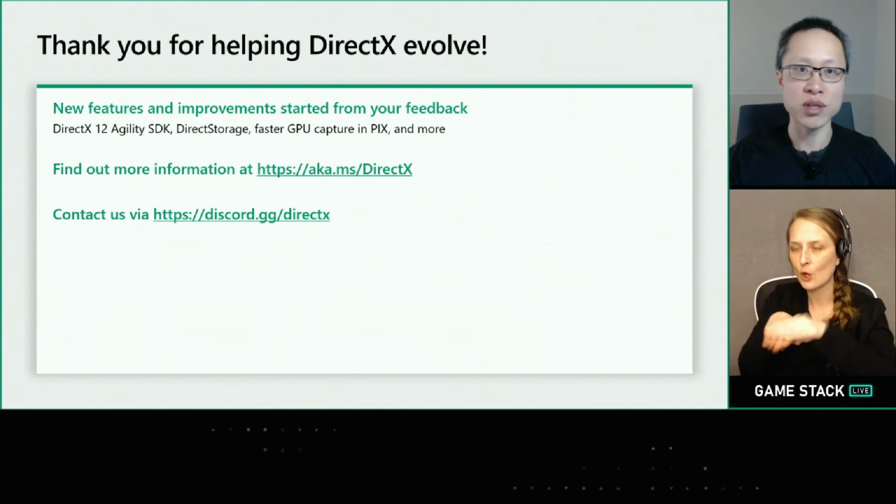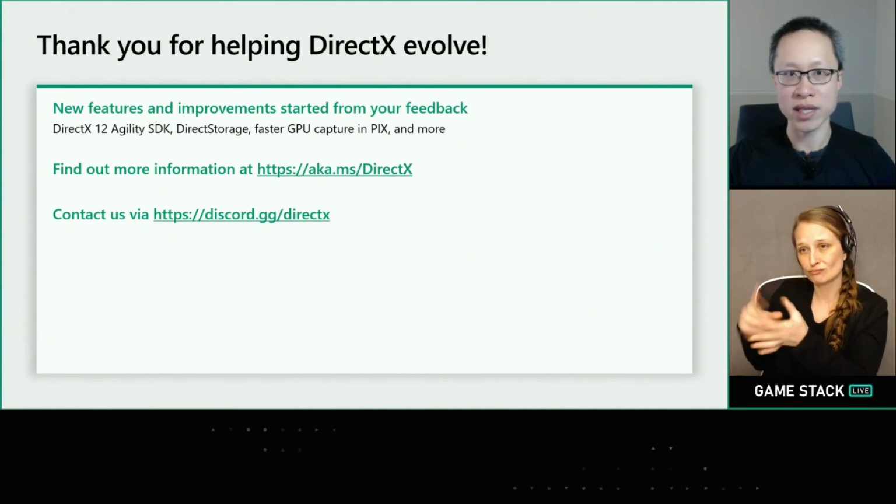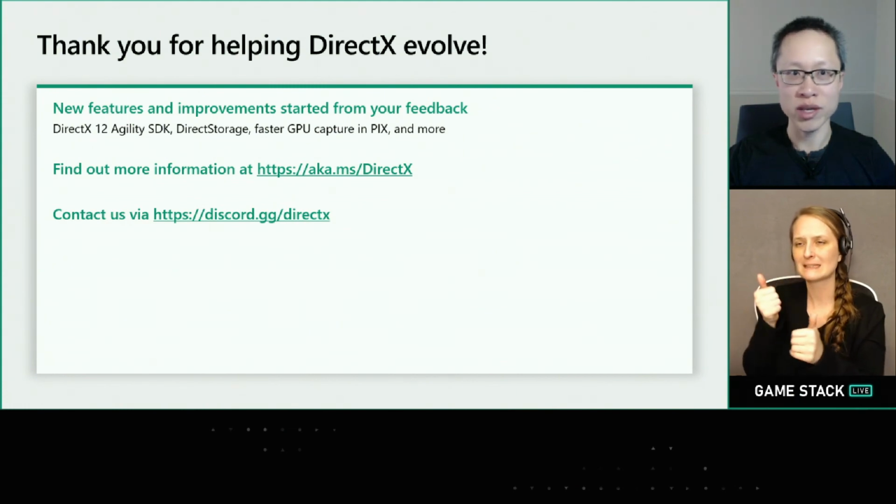When you build your games on DirectX, please continue to tell us how you like it and how we can make it even better for you. In the following sessions, we will share with you more details about our latest features and tools. We will also have partners to talk about how they build the best gaming graphics on DirectX. I hope you enjoy them.